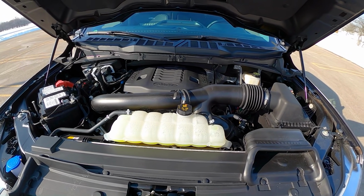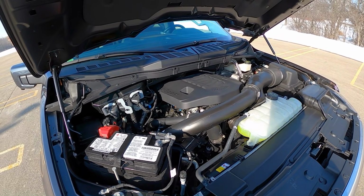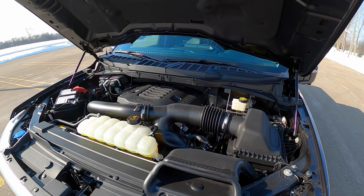There it is. We no longer have the high output 450 horsepower EcoBoost available for the 21 model year. I don't know if Ford will bring that back, but I assume that's only reserved for the Raptor now.